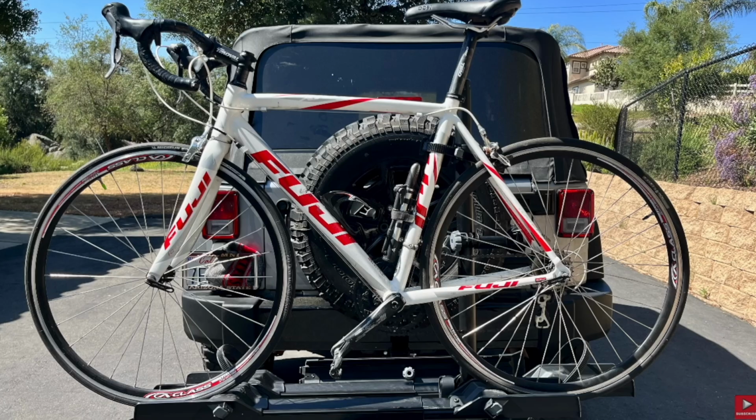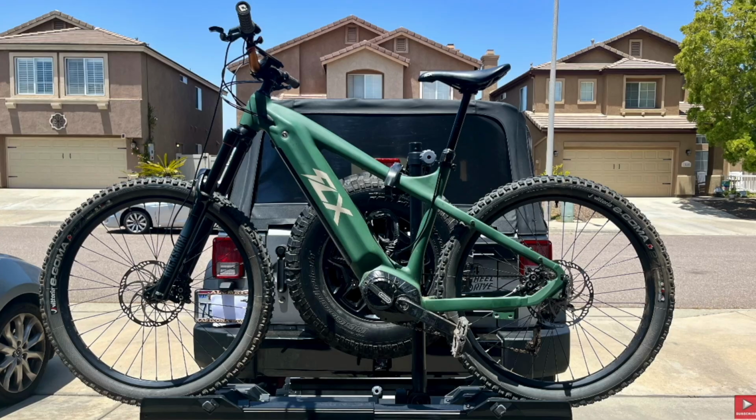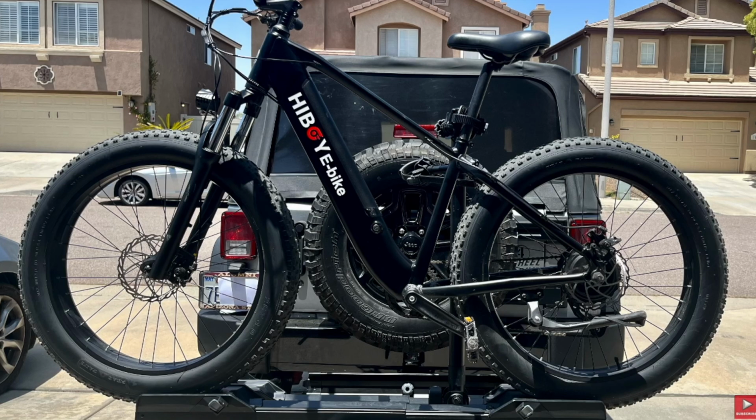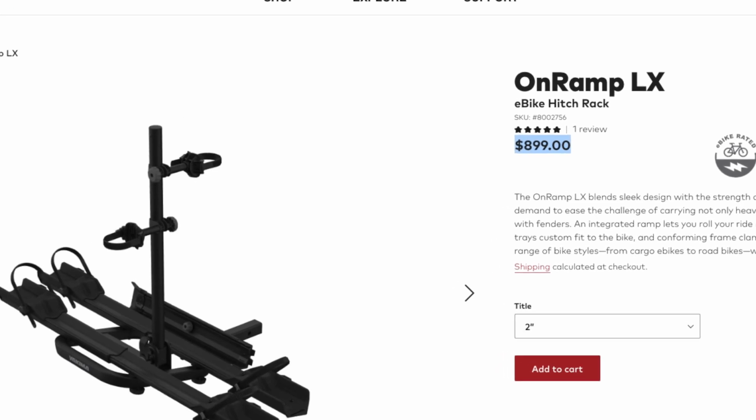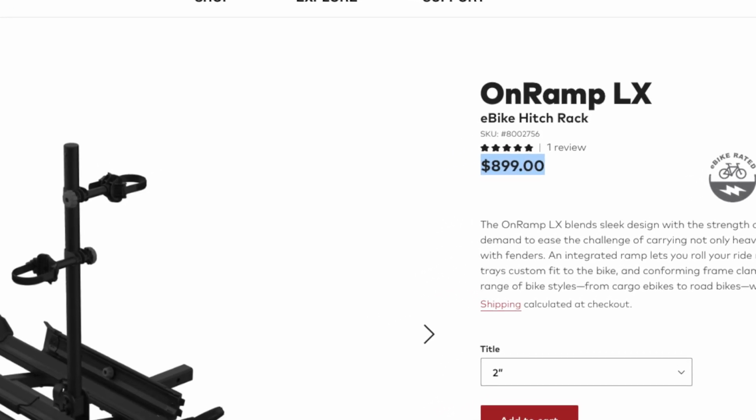What's also really cool is that the rack can handle cargo bikes with wheelbases up to 54 inches. And since the rack is designed for e-bikes, it's rated to 80 pounds per bike. The only real negative of the rack is it is pretty expensive at $899, but so far it's held up extremely well, and it's the only bike rack that I really need or use.